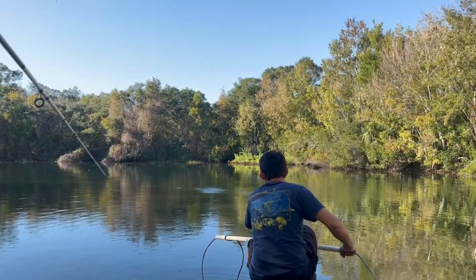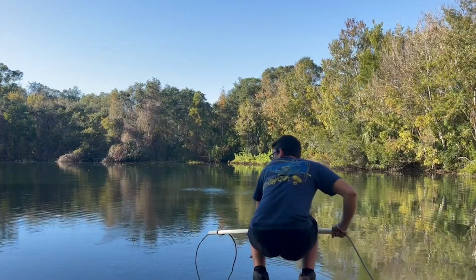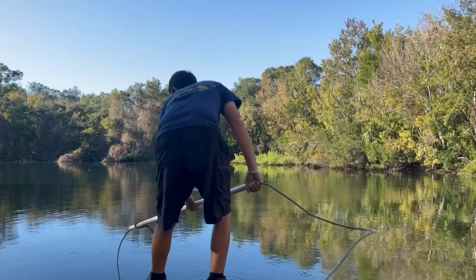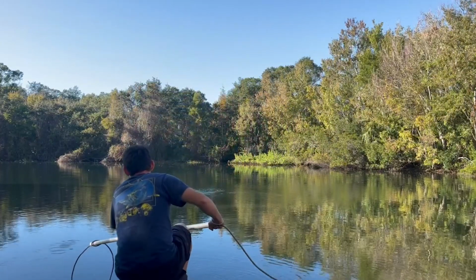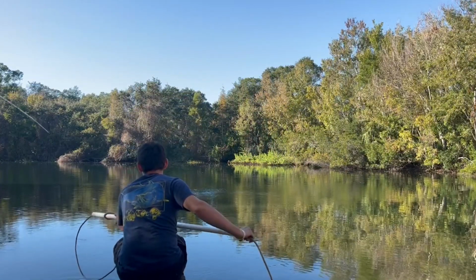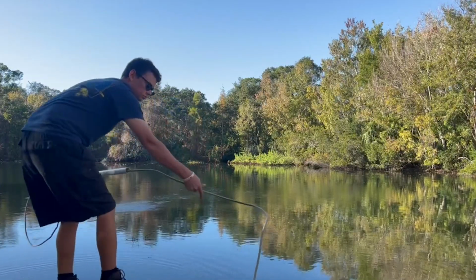You can see him getting a little bit more. Now, what you're noticing is I'm dragging him back. I find it so much easier. Instead of putting all that tension on your reel, I will grab my reel and walk backwards, pulling the alligator closer to me, and then I will walk forward again, reeling up all that line that I gained.